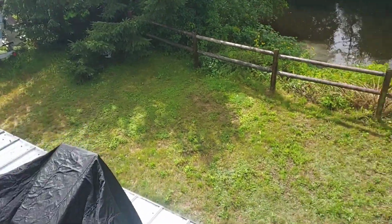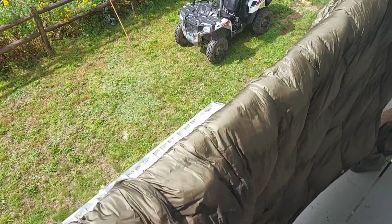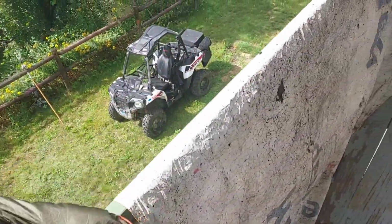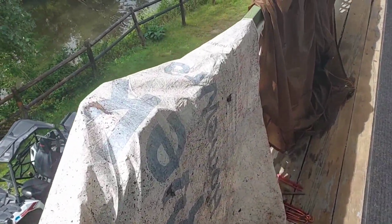Puffy coat got very wet, and down doesn't do well. Synthetic blanket did very well. Even whenever it was wet, I stayed warm. Tyvek, this might be the last hiking trip for it. And this tent's going to take a while to flip around.